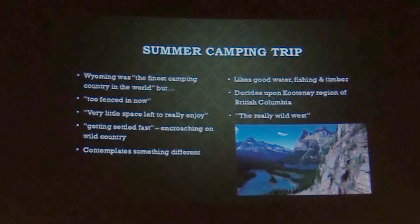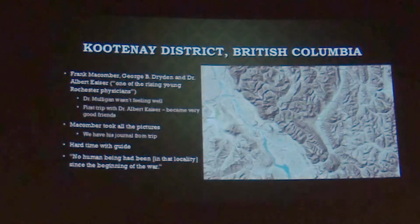Eastman was always looking for good fishing, water, and timber, and after flirting with the idea of Idaho, eventually he decided on the Kootenay region of British Columbia. You can see from that picture there why he decided to go there. And Eastman only goes to Wyoming one more time, I think, for nostalgia's sake, but for his last full decade, when he goes out west to go camping, it's really to British Columbia and Alaska. He had found the really wild west, as he called it.